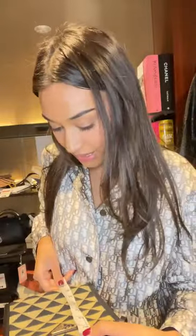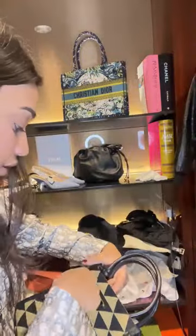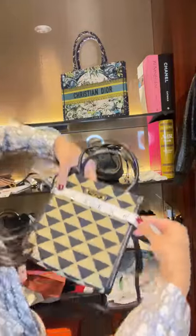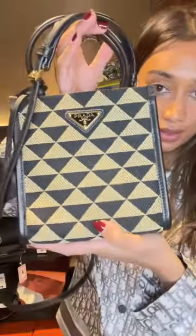What are the measurements, please? Robin, let me measure it for you, lovely. Okay, I think it's now working, guys. It measures 7 inches down, as you can see, and then across it measures 6.5 inches, as you can see here. So let me know if you need anything else, but Robin, she's too beautiful to say no to, let's be honest.